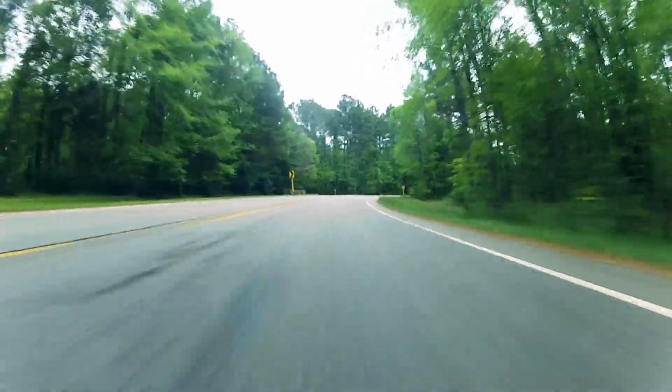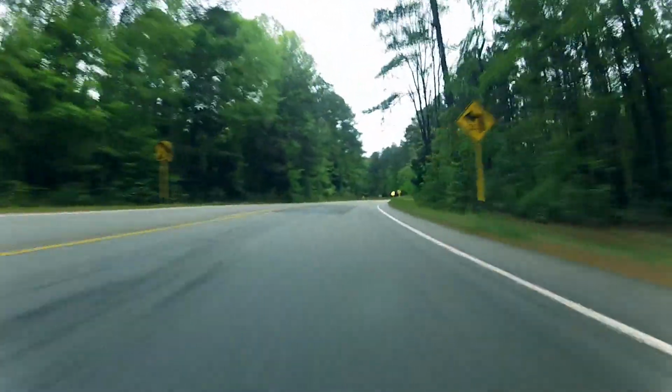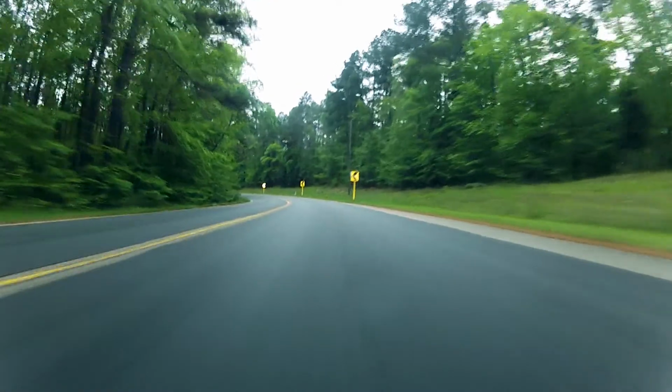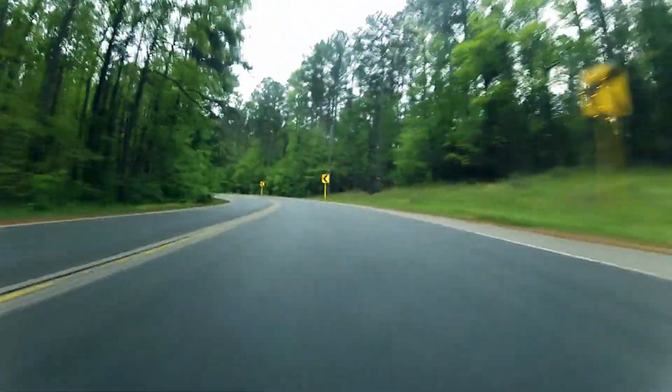Around the corner here, the flashing warning lights is like, okay, do you really gotta warn? But I guess at night you might miss this corner. I don't see how, but I thought the flashing warning signs were a bit much.